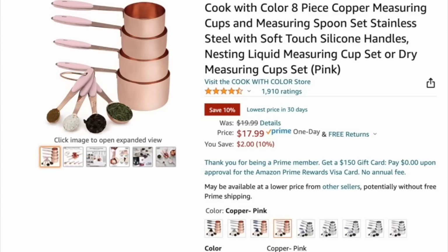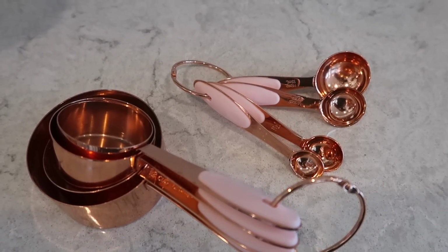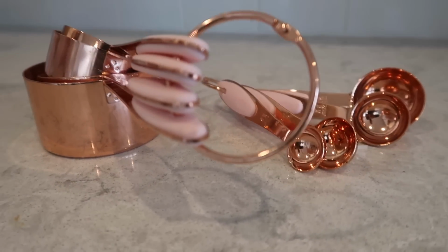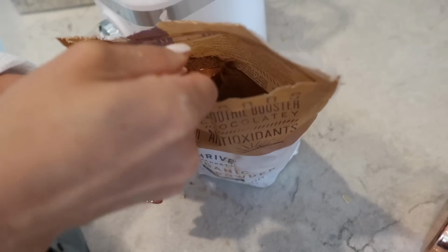Alright, next up we have our measuring spoons and measuring cups. Again, everything is on sale. I love these. Unfortunately, the top one got in the dishwasher, not from me. Not naming names, but it got a little rusty. If you hand wash them, they stay really nice, and I just love all of the colors.